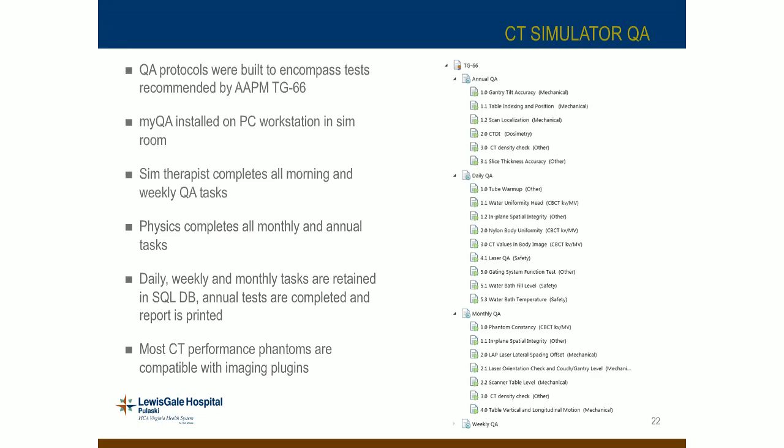CT sim QA, kind of the same thing here. We're following the TG66 protocol, and we do all the daily QA, monthly QA, weekly QA, and annual QA required by those tests. And physics does all the monthly and annual stuff. The sim therapist does all the daily and weekly stuff. And, of course, everything's maintained in our database, and you can pull up and create a report at any time you want. Most CT performance phantoms are compatible with the imaging plugins.